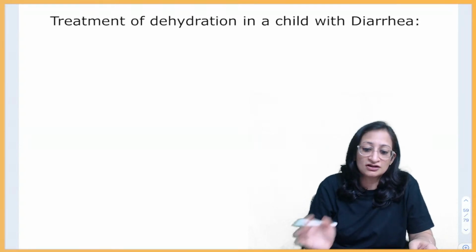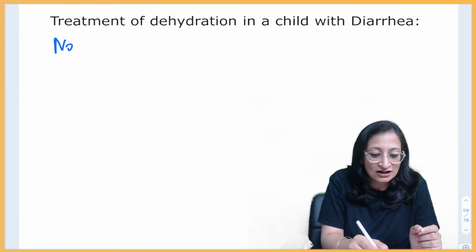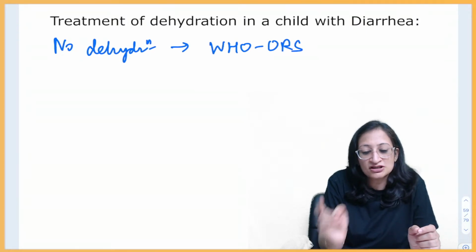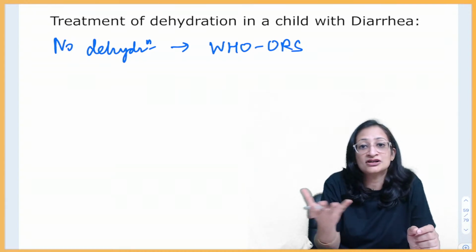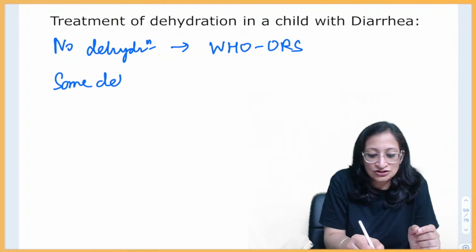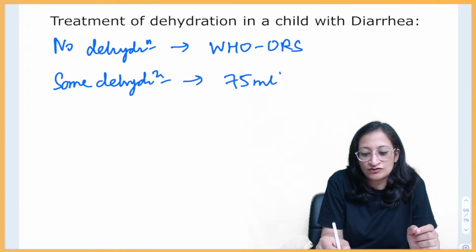I'm sure all of you know it. Remember, even if a child with diarrhea has no dehydration, you are still going to give WHO ORS. And please revise the composition of WHO ORS, very important. The osmolality 245 is also very important. If there is some dehydration, how do you treat? Some dehydration, we give 75 ml per kg over 4 hours.